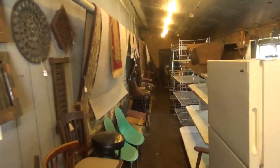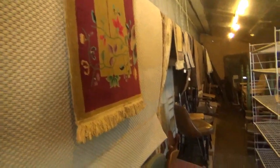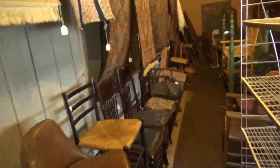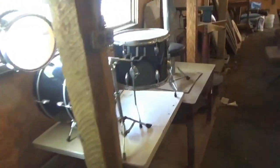Alright, now we're in the back room, and I still have to take you to the other back room. So there's also rugs and carpets. Obviously all sorts of chairs and stools. Industrial commercial shelving. That's a really nice shelf. Wish I had about 6 of those in the barn. And then there's table legs, chair legs, bed rails. I mean, you name it, they got it. Old school desks. Little drum set. Scales.